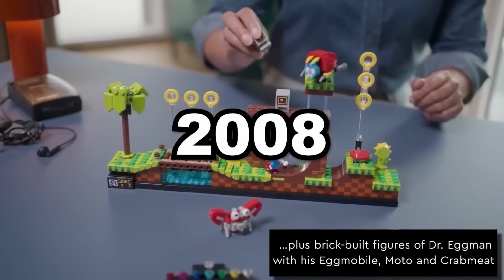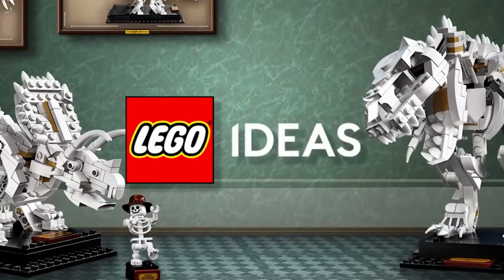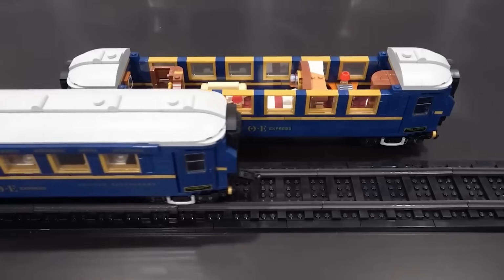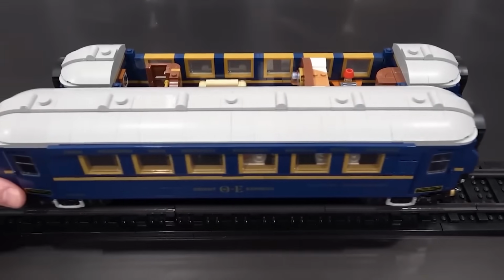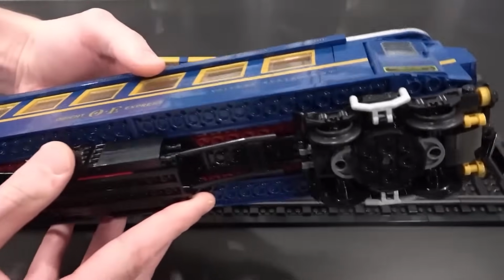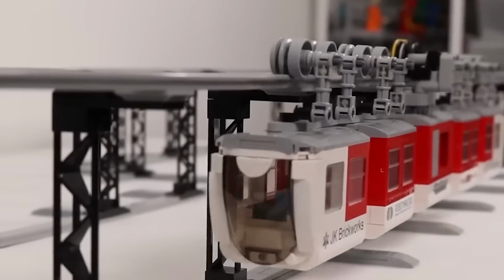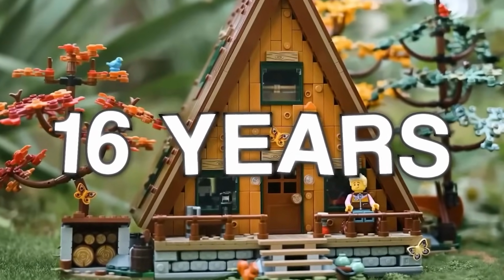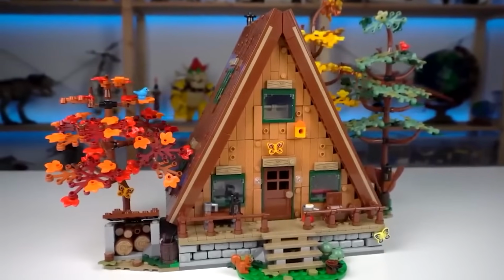In 2008, they launched the LEGO Ideas program. Originally, it was actually only in Japan, just in case it didn't work out. They had no reason to be timid though, because as we know today, LEGO Ideas is one of the most popular programs ever made by LEGO. Since 2008, 54 fan-made sets have been made into real sets that you can actually buy. Considering it's been 16 years, that really isn't a lot of sets. I guess that just goes to show how picky the people over at LEGO are.